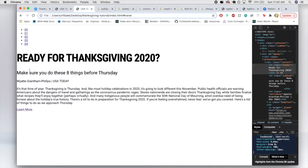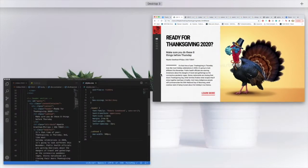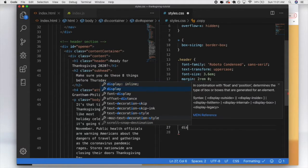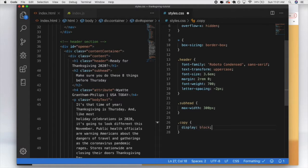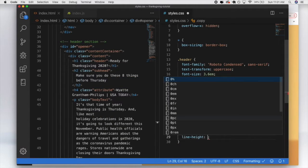So for a P tag, our paragraph tag, as you can see, there's this decoration here. So what we can do is target the copy before and give it this decoration. So before you have the paragraph, do this decoration. And I'll show you exactly how we're going to do that. So let's first go copy. And we want this to display block and float left. And let's also give it a line height of 1.5.